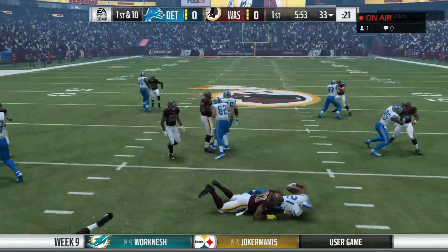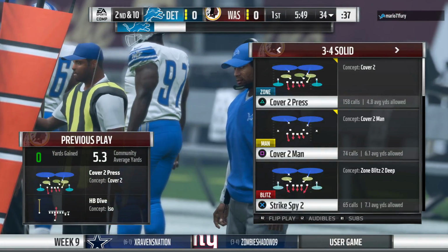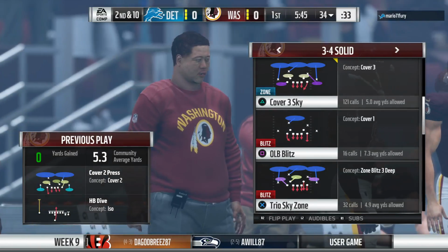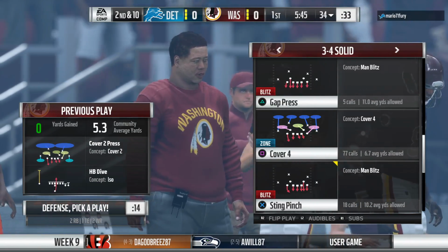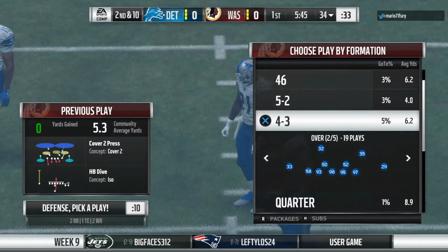First carry for Amir Abdullah. Trying to find a lane, but instead he'll get back to the line of scrimmage. And no more. No gain on the play. It'll be second down. And as a defensive end, getting off the ball quickly, swarming to the football, making a tackle, that's what we saw right there.